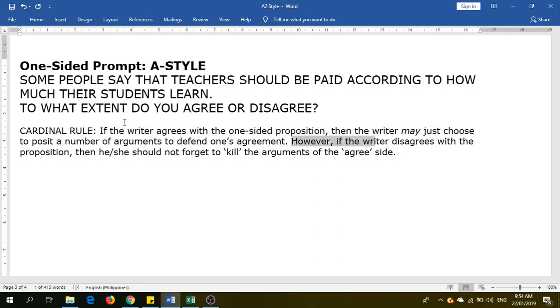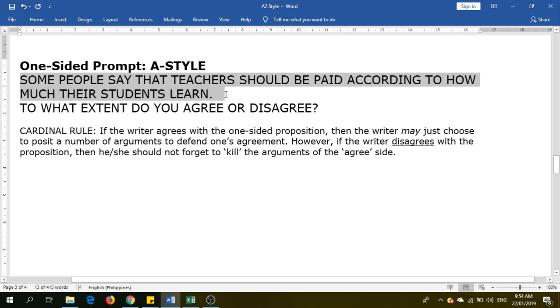However, if the writer somehow disagrees with the question prompt, again let me underline disagrees, then he or she should not forget to kill the arguments of the agree side. So let me emphasize that. That's really a critical rule. If the writer disagrees with this one-sided question prompt, and admittedly it's very easy to disagree with this one-sided question, but it really is unfair to teachers to be paid only according to how much their students learn. So that being the case, if you were to disagree, then please do not forget to kill the arguments of the agree side.